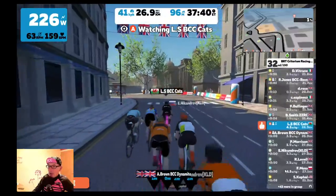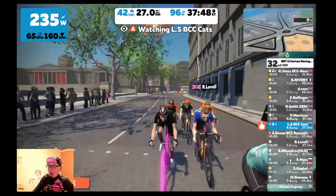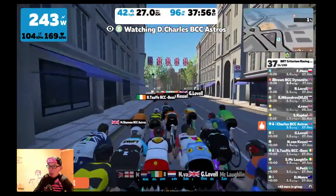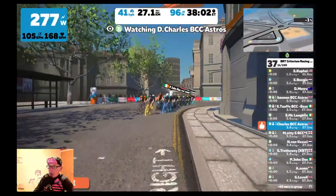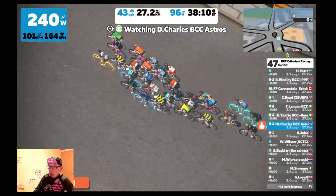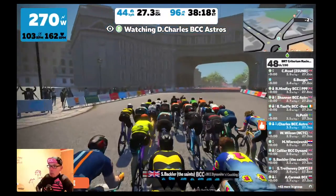We'll move back in the field. Next, further back at 26.9, 27 now, is Brown and Lisa. And 26 seconds further behind them is the large group of B riders. So Charles, Taff, Shannon, Cermak, Collier, Mayhew Smith. I would have thought he'd be a little bit further ahead. Maybe he just lost the wheel of Campbell, Davis and Co. But he's normally faster than the riders he's with now.